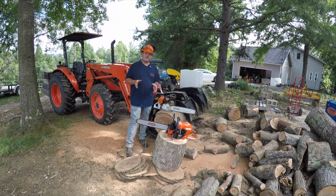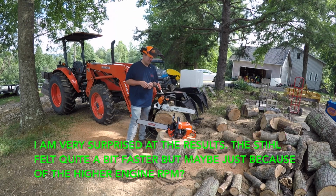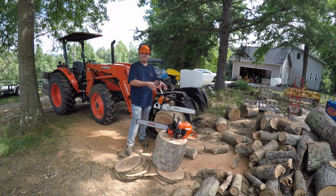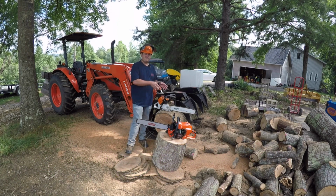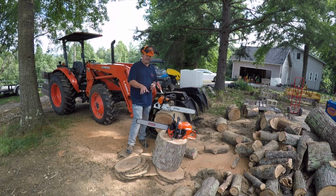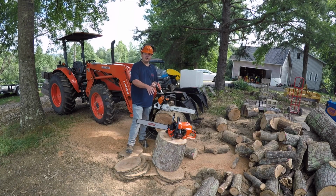I don't know which one of those actually is faster until I go back and look at the video. I will put a timer up there while I'm making those cuts. There's one thing about it: the Stihl definitely runs a lot faster. It seems like it's maybe even a couple thousand RPMs higher top out point in the revs. Again, the Echo's not broke in. It's just the first tank of fuel that I'm running through it.